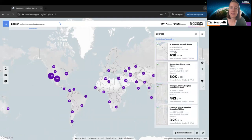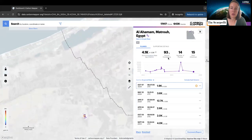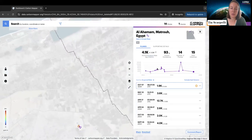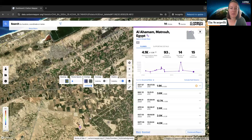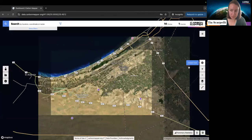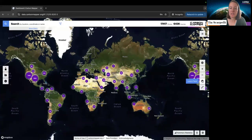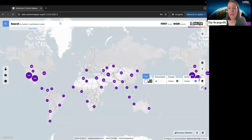If you click on these and zoom into a particular source, it'll show you all the information on that source and the observations that we've made. When you're in there, you can also change to different base maps if you want to see the visual imagery. I'm going to zoom back out here, and then show some features that we have in the layers tab. So I'm going to go back to the gray tab.